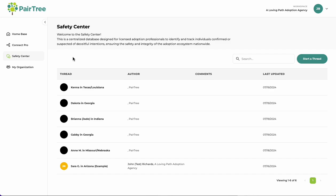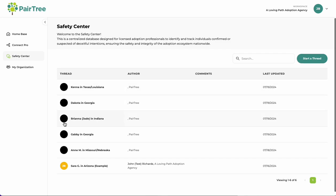are either confirmed or suspected of some deceitful intentions, whether or not that's a mom and you're wondering, is she working with other agencies or families? You can list her here, and obviously you can just list whatever identifiable information you want, not all of her identifiable information. And or if you think somebody is a scam, you can list that information here and provide information that you have, like an email address that's being used, the last 4 digits of a phone number, and any identifiable information. So this is how it works.